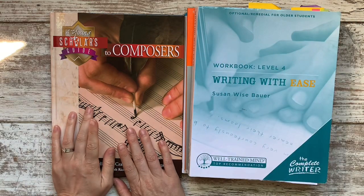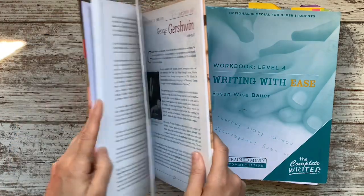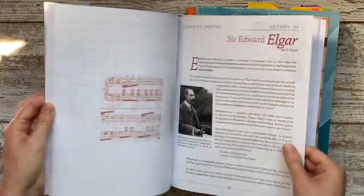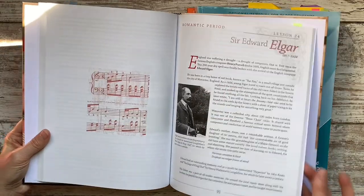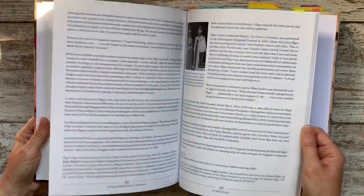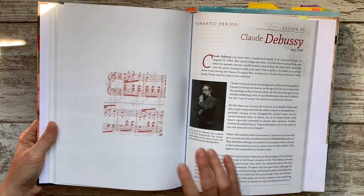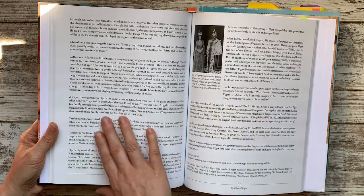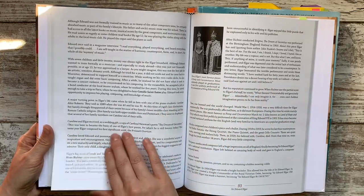Okay, oh, this curriculum is a hit. I do love how it's laid out. I'm realizing it's very wordy as it describes the different composers and talks about their life. It's too much for my group of kids when I try to do it from my 12-year-old, or excuse me, my 11-year-old all the way down to my 3-year-old. Wow, I almost got all the ages of my kids wrong.